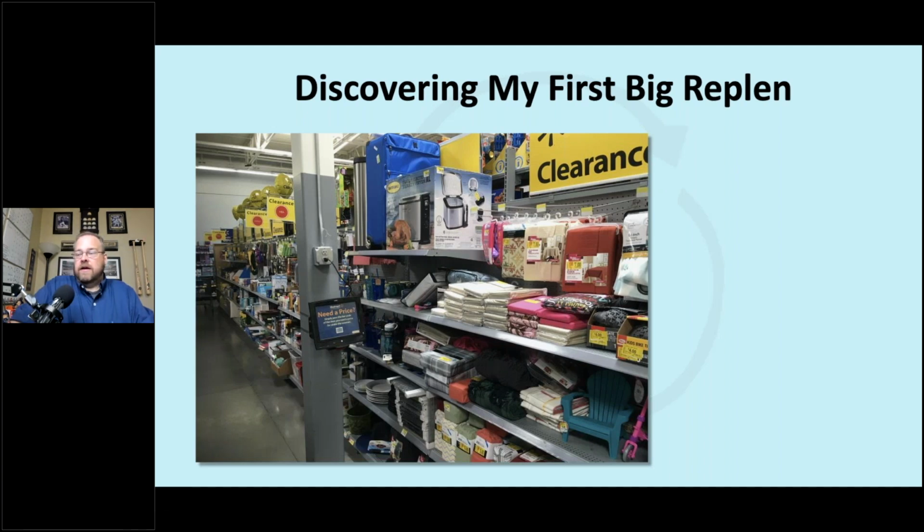Now, is everything in a clearance aisle going to be profitable? No. So you take the time, you scan the stuff, you even take these cool little price checkers on the column to double check the prices, because sometimes clearance prices are even cheaper than what they're labeled, and so you want to double check those prices.